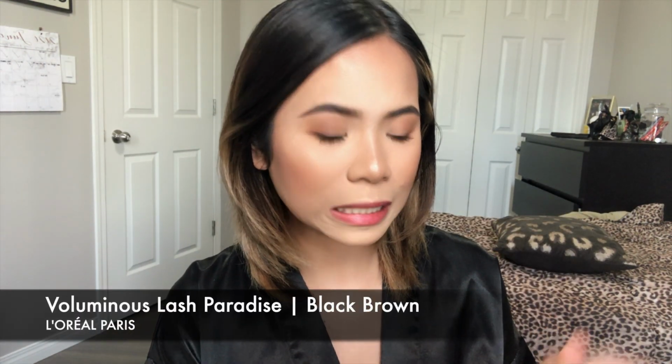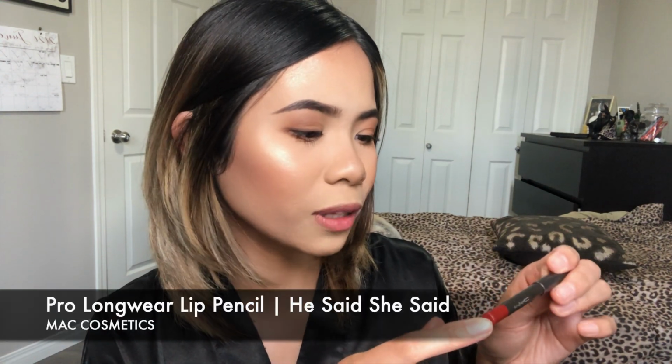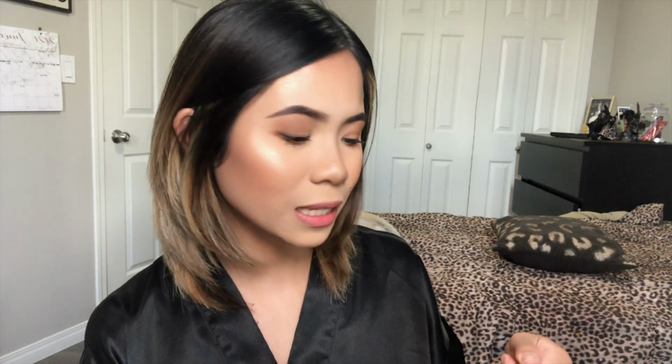For mascara, I used the L'Oreal Voluminous Lash Paradise. And now for the main star of the show, which is the lips. First, I'm gonna line and fill in my lips with this MAC Pro Longwear Lip Pencil in the shade He Said, She Said. This is definitely one of my favorites when it comes to red lip pencil because it's so pigmented, super long wearing, that you can use this on its own.